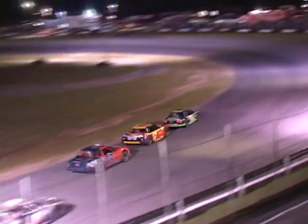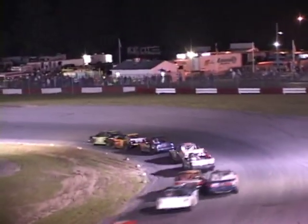Off 2 down the back stretch. Sean Duquette the leader. Richie Turner working on the outside. Now is the time for Turner to go forward. They're even off turn number 4. Drag race down to the stripe for the lead. Duquette's got it. Turner dropped the car back down to the 2nd spot. Went for it, couldn't make it work. Dropped back in a 2nd.